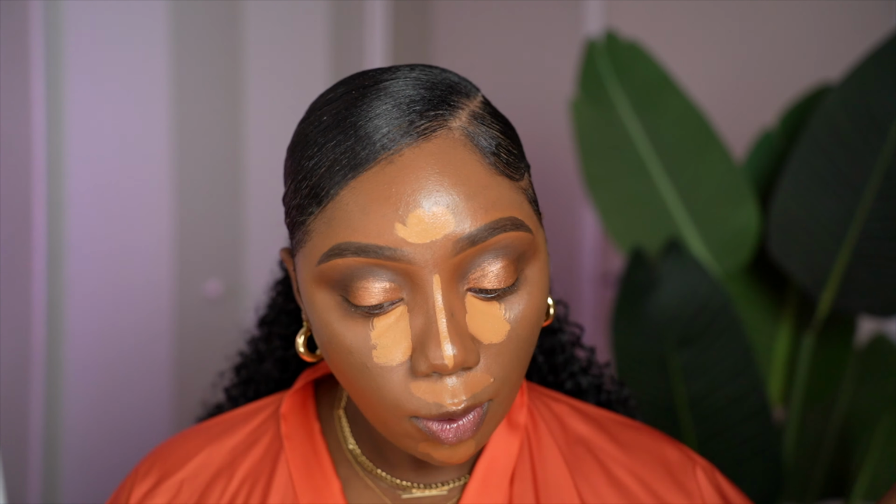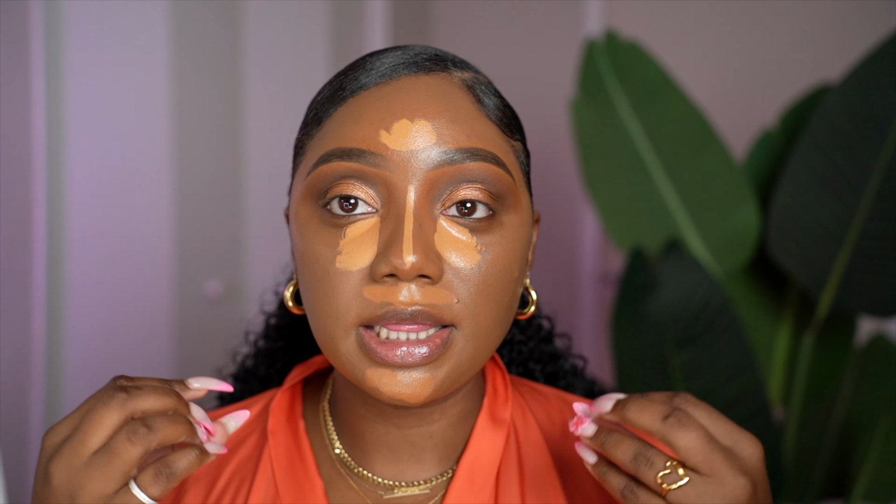Why am I doing this, you may ask? I'm trying a different technique when it comes to highlighting. I feel like with the highlight, it can be a bit too bright, like M20. A shade like this, like Butterscotch of Too Faced, could be a bit too bright for my upper lip and my chin. Y'all, I'm playing around, I'm having fun, okay? I'm just doing what I have to do in order to get the kind of look I want, okay? All right, so I'm gonna let that set and dry down for a tad bit.